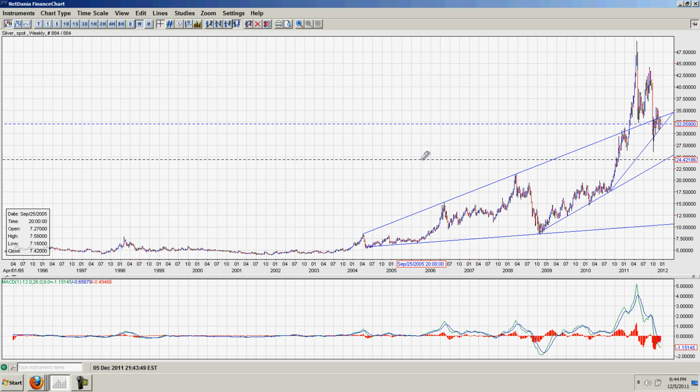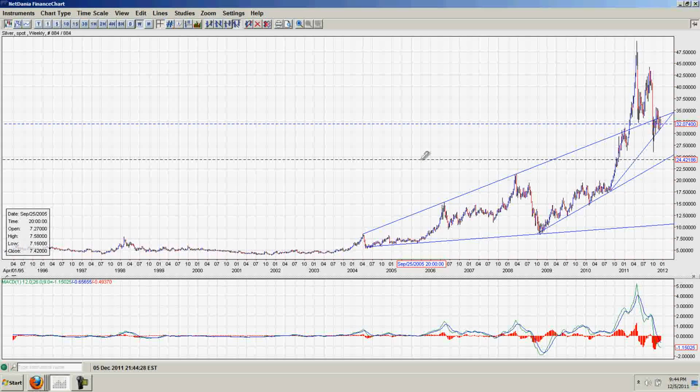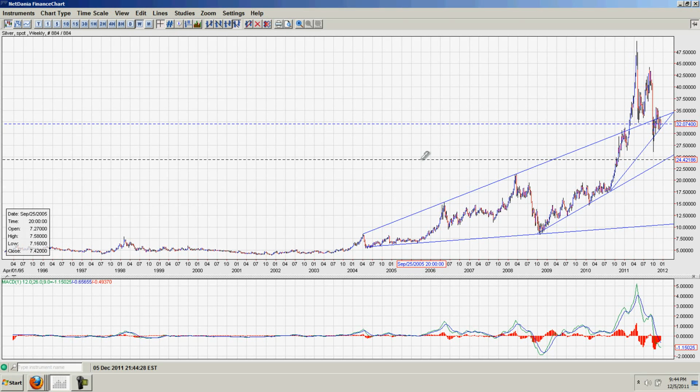So some of these indicators have value, some of them have no value. I personally believe that the MACD and the support and resistance lines and the trend channels and the trend lines are the most predictive indicators. They're the ones that, in my opinion, don't really change that much over the course of many years.